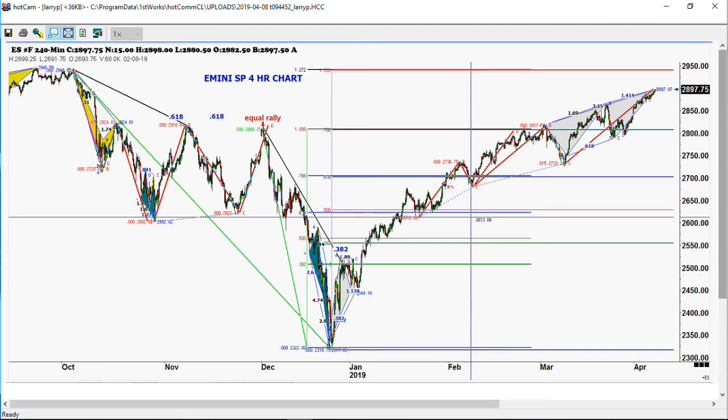Very good. I know you mentioned and showed a couple of times in the past two weeks some cycle work coming from Bill Meridian and somebody else, saying statistically the probabilities favor rallies into mid to late April. Does that weigh on your thinking at all?